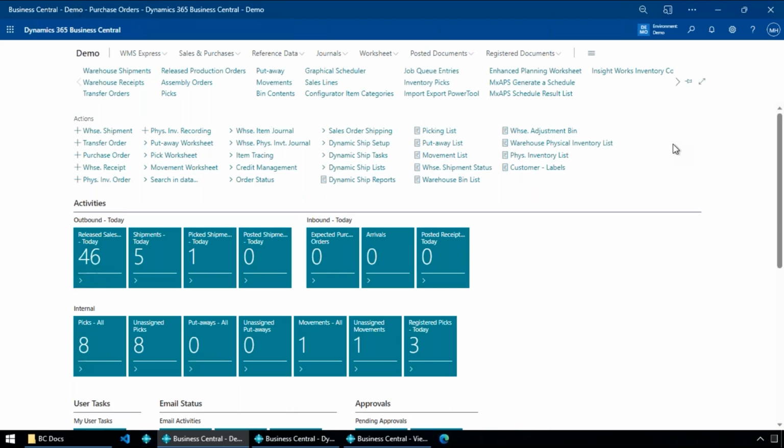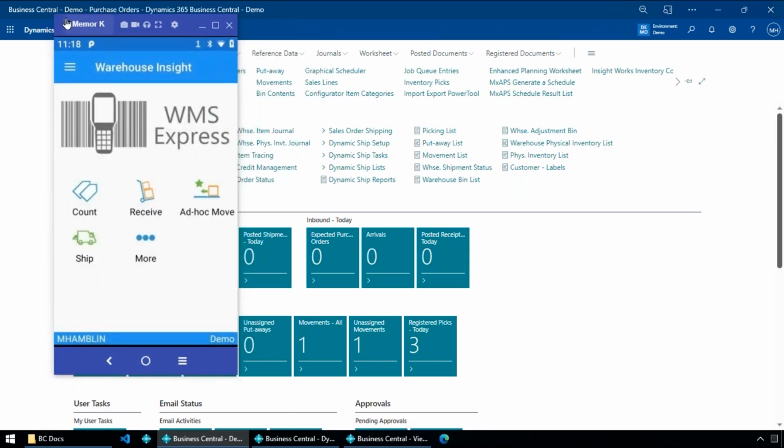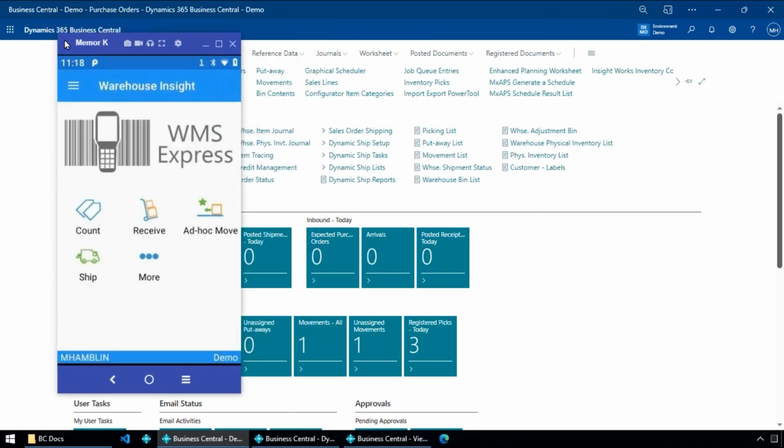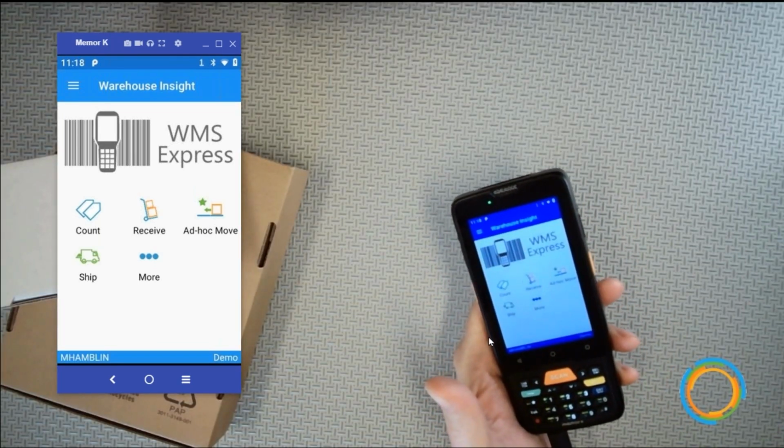So in order to do that, we're going to now walk into the warehouse. So now I'm standing out there in the warehouse, and I'm going to grab my handheld device. And the device I'm going to grab, this is the screen from the device that I'm going to use. And there is the device that I'm using. So that's the little device.